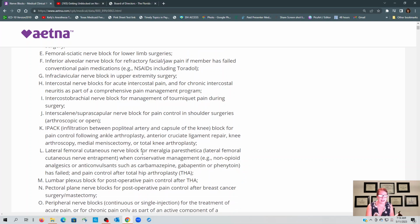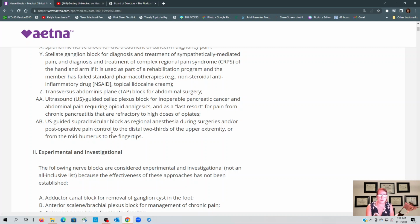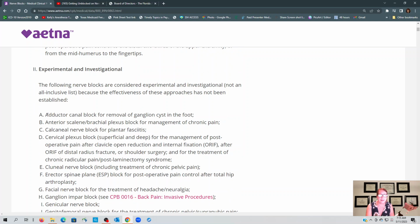We'll get back down to that in just a minute, because I also want to mention you can look through those at your leisure for the medical necessity covered ones. But here I want to point out under experimental and investigational, be careful, because adductor canal block is only experimental and investigational here for removal of a ganglion cyst in the foot. So when you see your doctors doing an adductor canal block, typically it is for knee surgery. So that is something different, and it's the same here. So just watch what they're saying and how they say it when it's experimental and investigational.